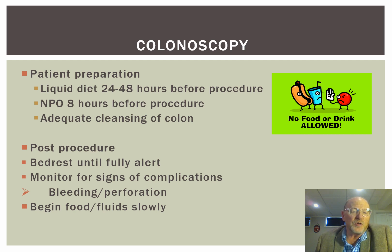So it says that you're to begin fluids and food slowly, and then make sure that we prevent our patient from getting nauseous. And again, there's always that risk of aspiration, particularly in the older patient.